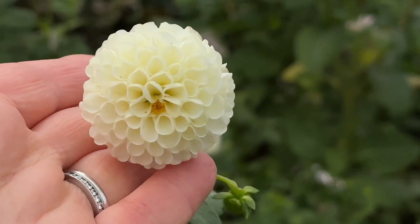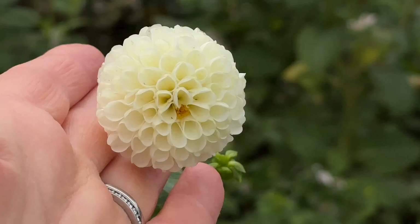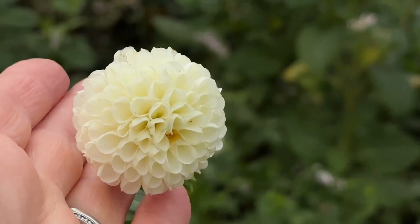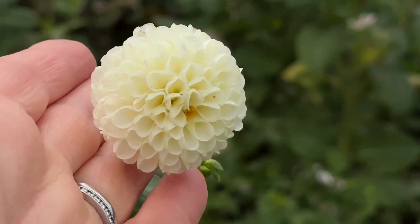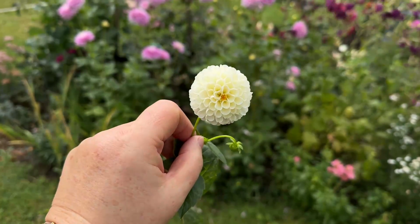But this is very small. If you're looking for something that's a little small for the front of the border, it's very short. Probably only gets sort of 1.5 foot tall. I'm holding it like that because it's very windy and so it's blowing around a lot.